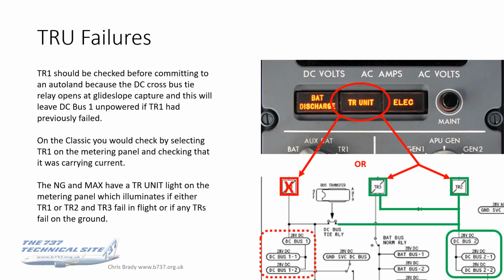One slight difference between the airborne and the ground case for the TR unit light is that the TR unit light will illuminate if any of the TRs fail on the ground, whereas in flight it's 1 or 2 and 3 together.